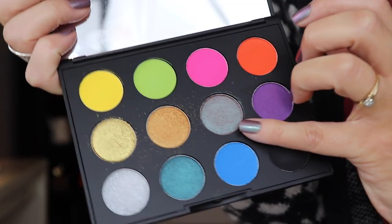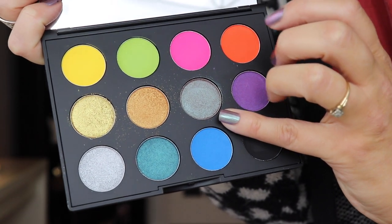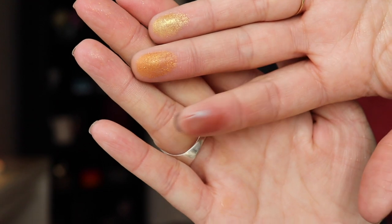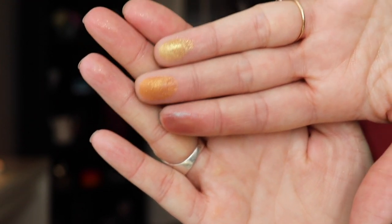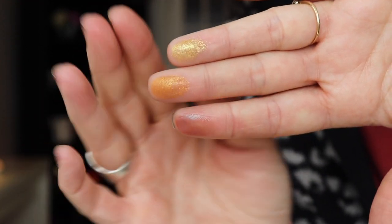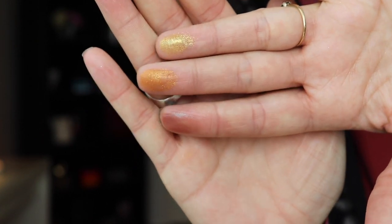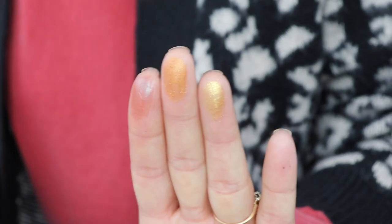If you're curious, that shade is called Starry Night. And it is phenomenal. You can see the difference on my finger. See how glossy and amazing my index finger looks? And then these two look so dusty and just bad. Mm-mm. It was a fail, MAC. I'm sorry, but I do love you.